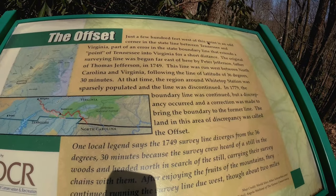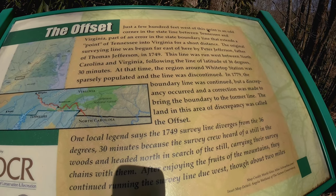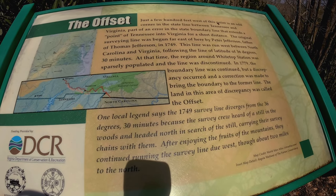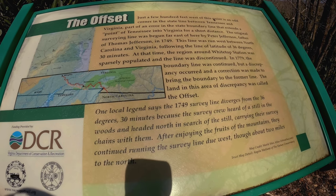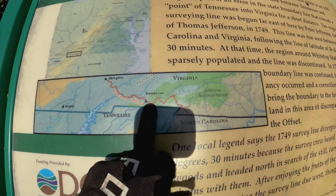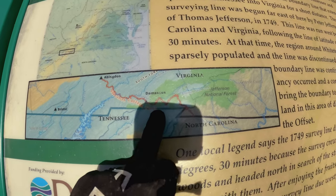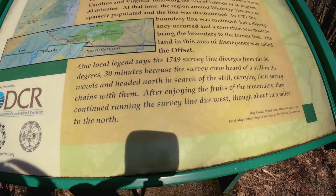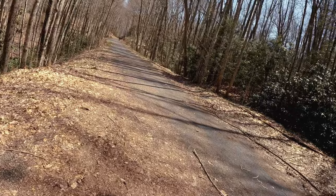Just a few hundred feet west of this point is an odd corner in the state line between Tennessee and Virginia, part of an error in the state boundary line. Way back, Peter Jefferson, Thomas Jefferson's father, this line was run west. Wow, somebody made a mistake. So you got Virginia, Tennessee, and North Carolina all right here in the same spot. They were in search of a steal. That's one of the theories why the survey line's off. That's funny.